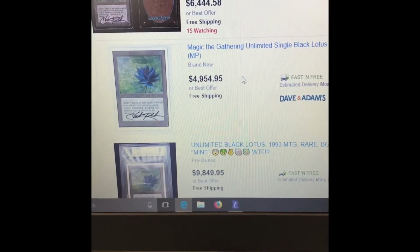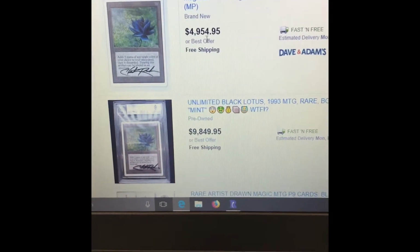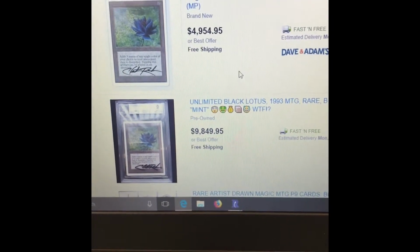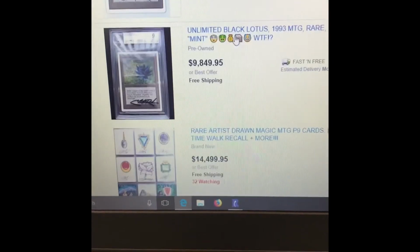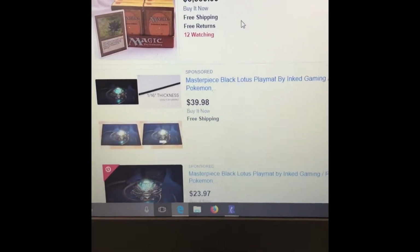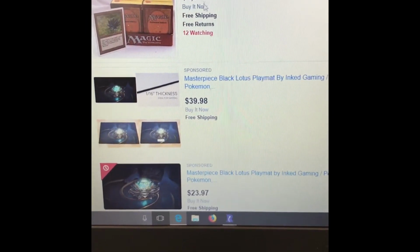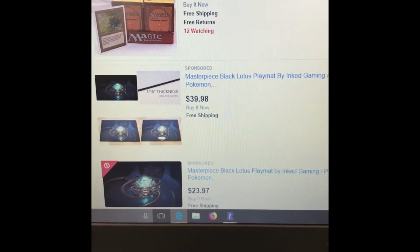Because still, you have to do the value of the card. This, yes, because it's 1,000 more. I mean, 95495, yeah, that's too much, but I mean, guy did die. Okay, so you got 6 grand here, almost 7, and 10 empty decks.